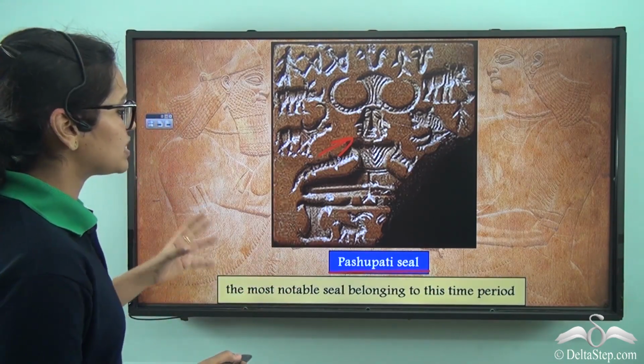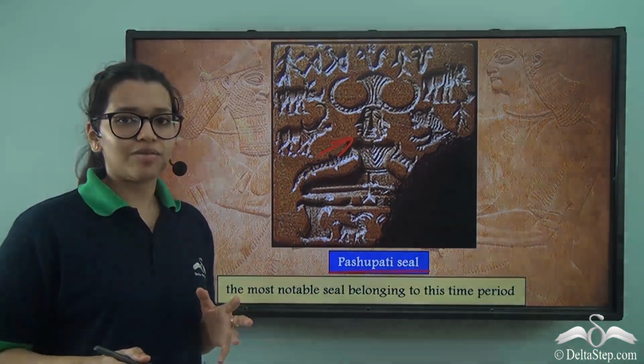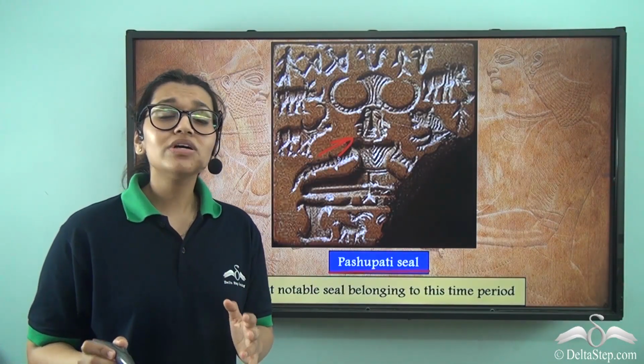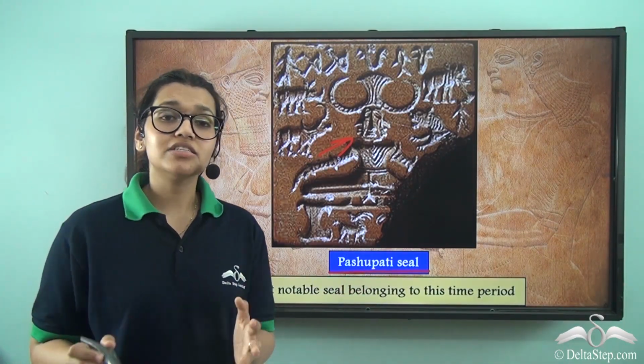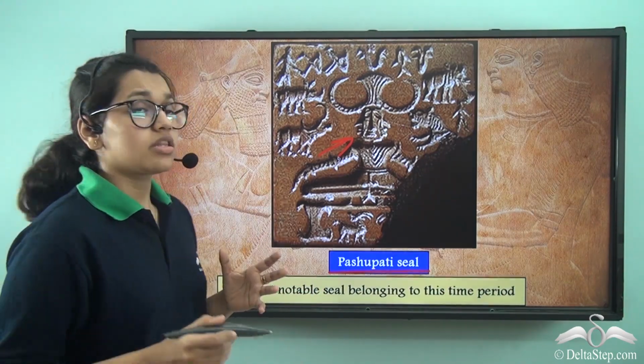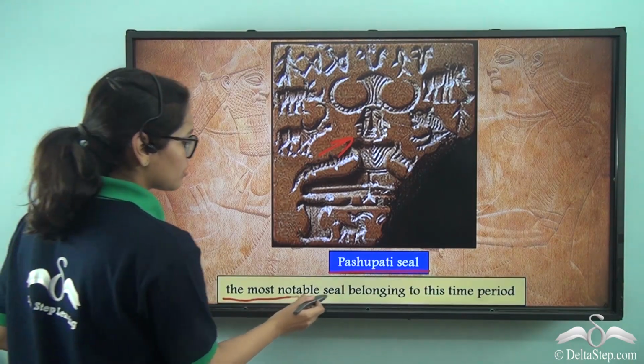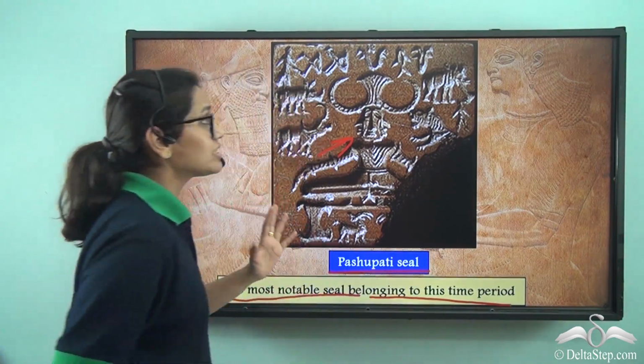This is called the Pashupati seal because of the animals. This man has been identified as Lord Shiva, who is even worshipped today and is considered to be the god of animals, right? So this is one of the most notable seals belonging to this time period.